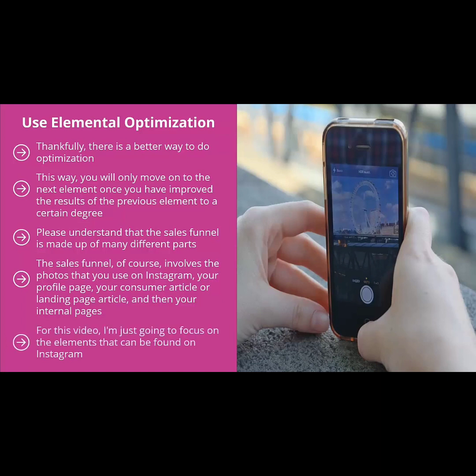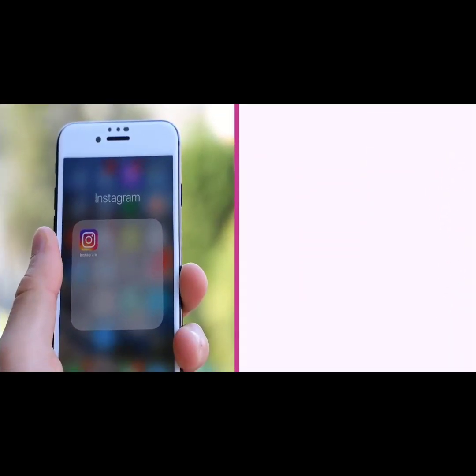For this video, I'm just going to focus on the elements that can be found on Instagram. You can use the same element-by-element analysis to optimize your squeeze page, your consumer guide page, and other elements on your own website. But as far as this training is concerned, we're just going to focus on the elements found on Instagram. Key elements to keep in mind.